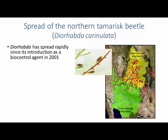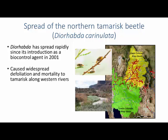We all know that since its original introduction in 2001, it spread quite rapidly throughout the Colorado, especially the upper Colorado River Basin. This is a new map from the Water Center's first technical report that shows the distribution of the beetle in 2015. But we can probably all agree it's spread faster than a lot of people expected it to.